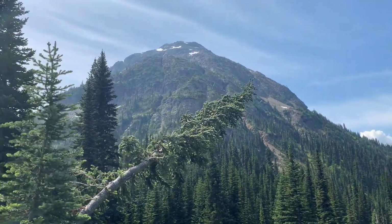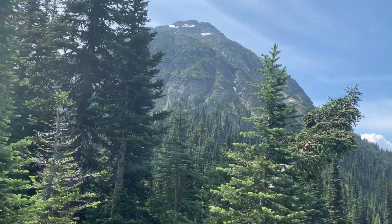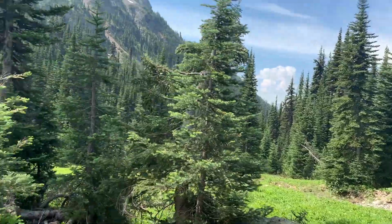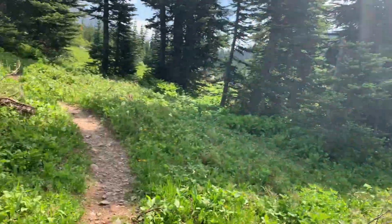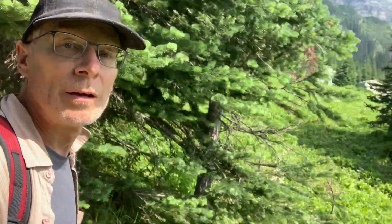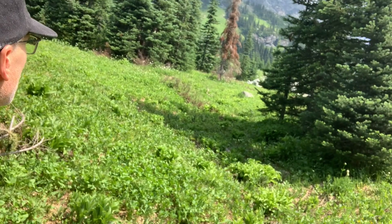Behind that mountain there, that was where we came up, that slope. We were heading like straight up towards the mountain, but then we finally ended up cutting around it through there. So we're pulling right up into the meadows now. Very beautiful here.